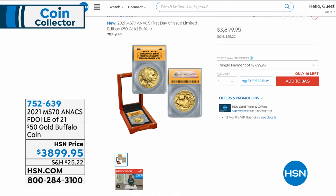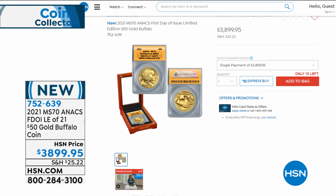2021, perfect condition MS70 from Annex, first day of issue, limited edition of 21. I actually only have 16 left of the gold buffalo coin. It's a $50 gold buffalo coin, $3,899.99, and I do have this on VIP financing. So if you purchase this with the HSN card, you get an entire year to pay it off with no interest, no fees.